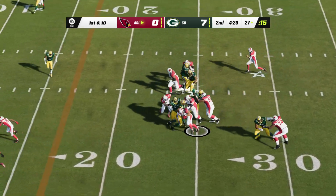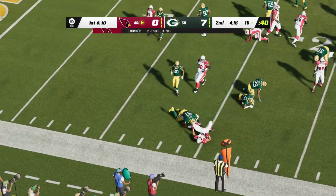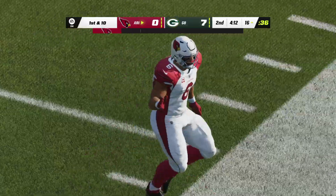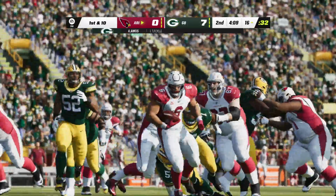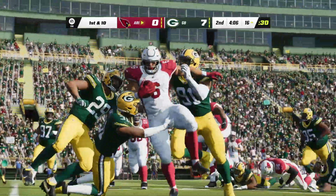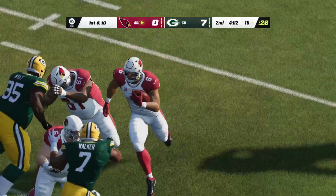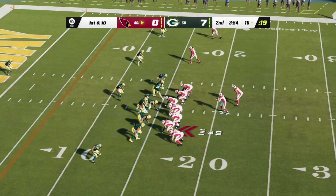On 1st and 10 is Conner. And inside the 20 before he's brought down. It's a gain of 11 and a Cardinal first down. We use the word relentless a lot with guys who are aggressive on the field. In this case, it really fits, doesn't it? How about his ability to break tackles and his feet never stop moving? So the ball down to the 16 here for first and 10.